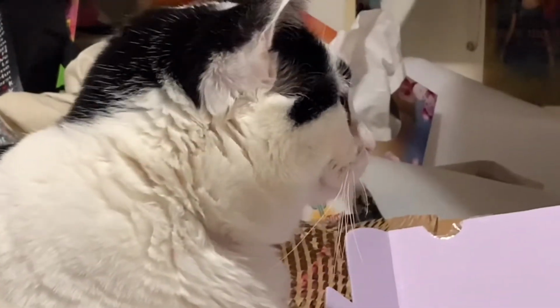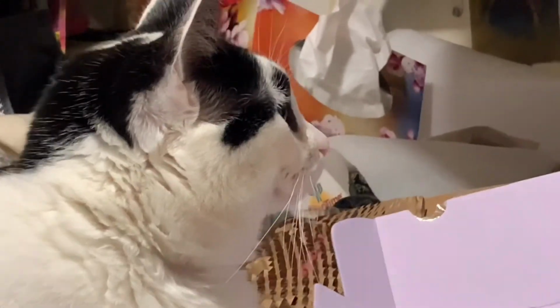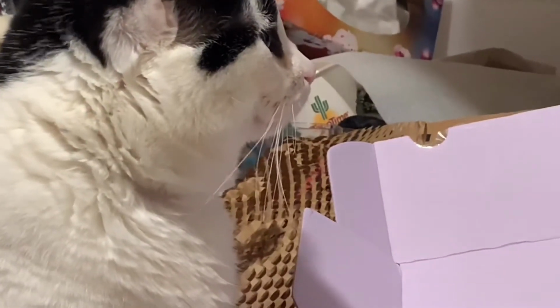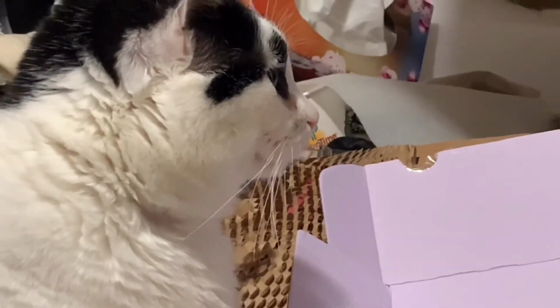Are you a brat? Also, don't worry about her eye being drippy. When she was a kitten, she had an upper respiratory infection, and so that basically made it so she always has a drippy eye. It doesn't hurt her or do anything to her. She just has a drippy eye that she needs to clean.